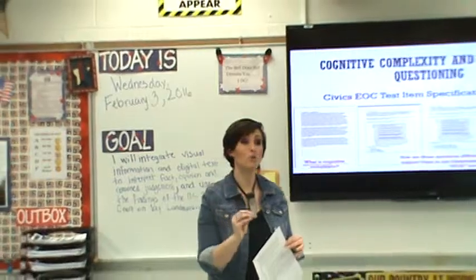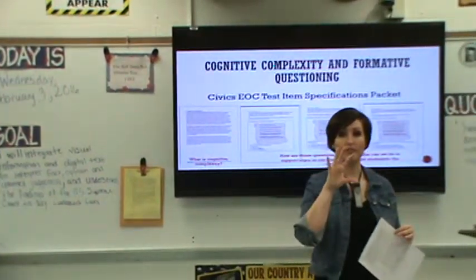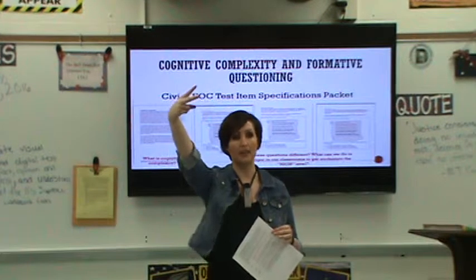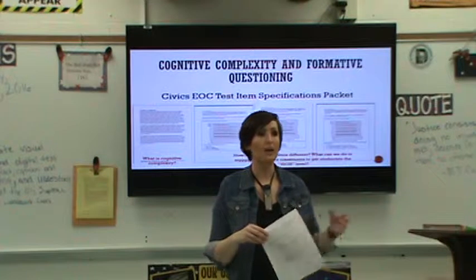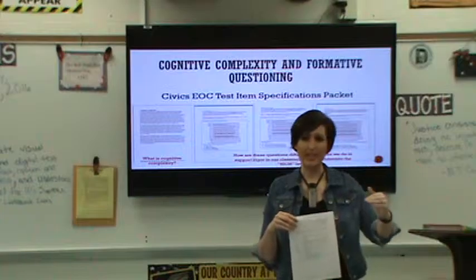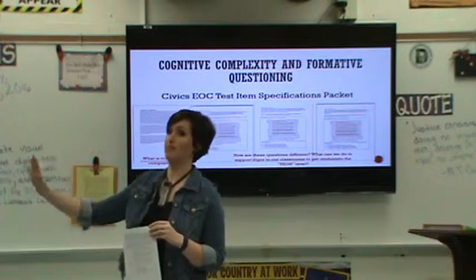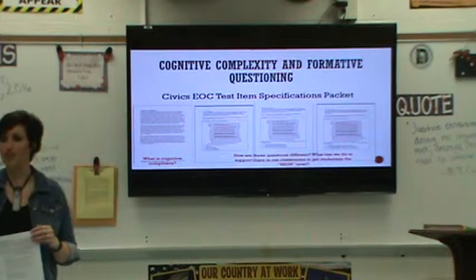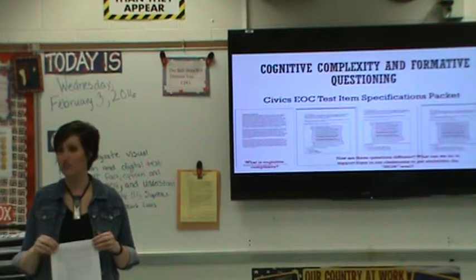We know that most of the test, about 60% or so, is right there in the middle, that moderate complexity, that two-step thinking process that we've identified before. About 20% will fall in that low fact recall level of complexity, and the other 20% is gonna be that high level, right? That analytical, critical thinking, evaluative skills that we're asking our students to develop.